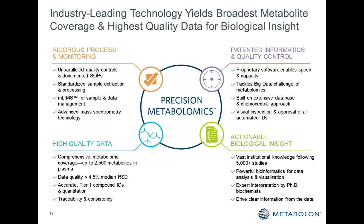So to summarize this section of the presentation, our Precision Metabolomics platform produces the highest quality data with Tier 1 identifications through a combination of hardware, software, infrastructure, and rigorous process control and monitoring. This produces the highest quality data, and more importantly, it produces actionable biological insight.